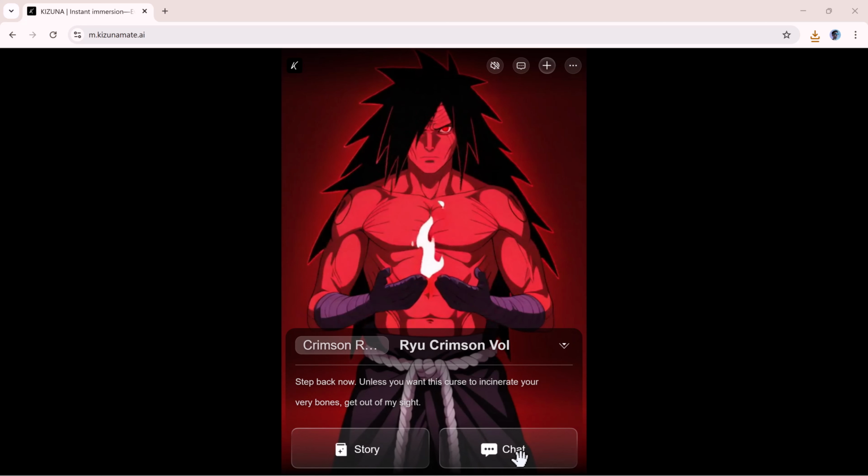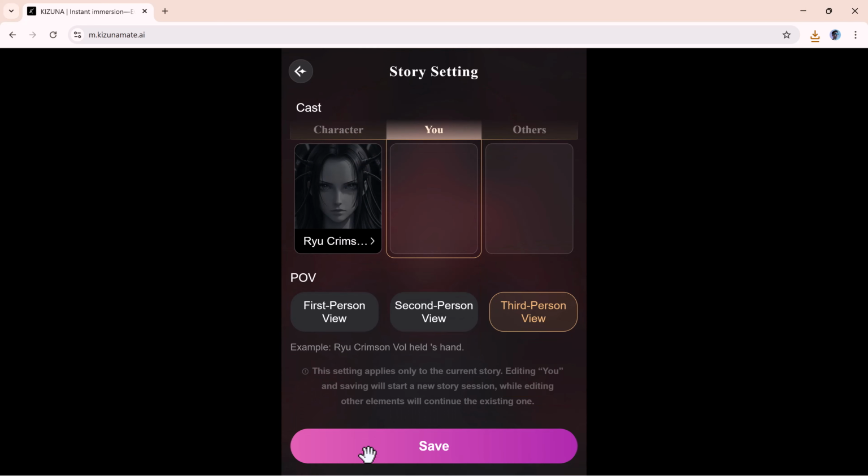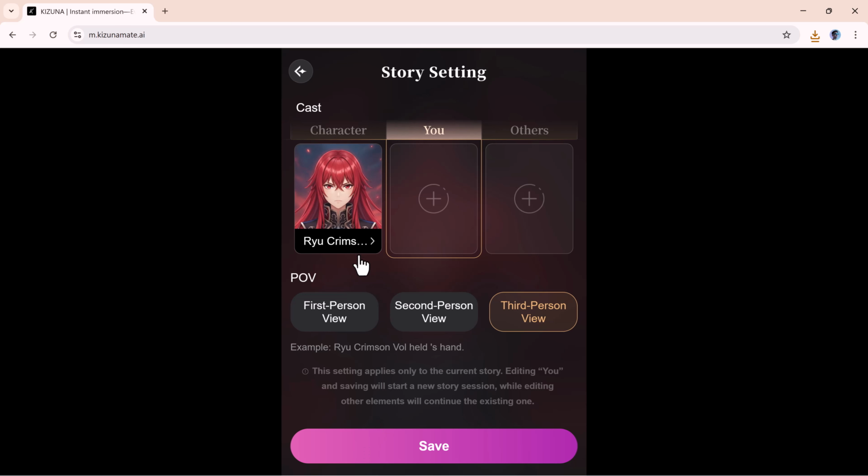In story mode, each message is no longer just a reply. It becomes the next moment in an ongoing scene. Instead of asking questions, I describe what happens next and let the character carry the story forward. What makes this especially powerful is perspective. I can write in first person to feel like I'm inside the scene, experiencing it moment by moment. I can switch to second person, where the character addresses me directly, pulling me deeper into the world. Or I can choose third person, which feels like co-writing a novel in real time. That single choice completely changes the tone and emotion of the story, and the AI adapts naturally every time.